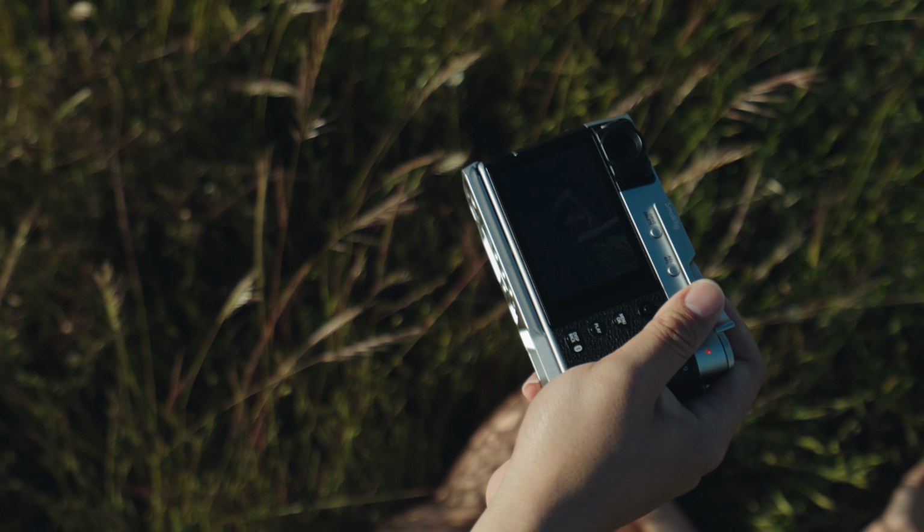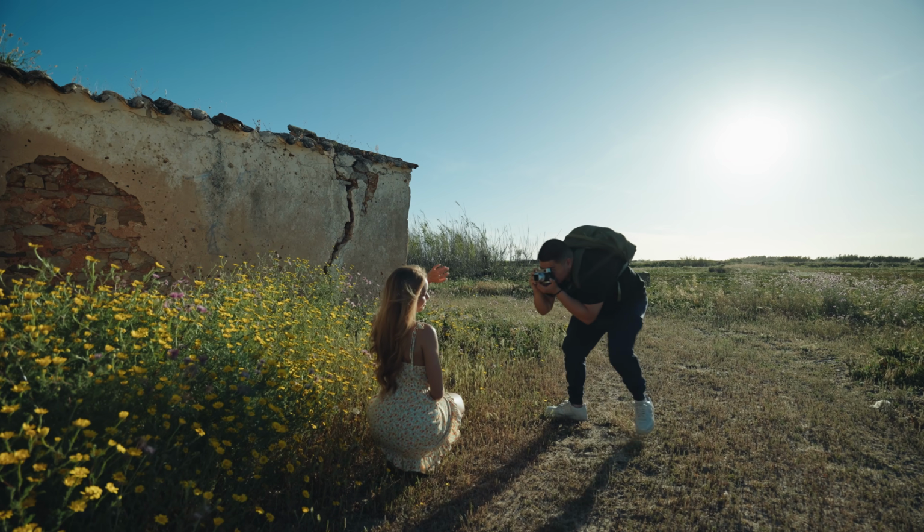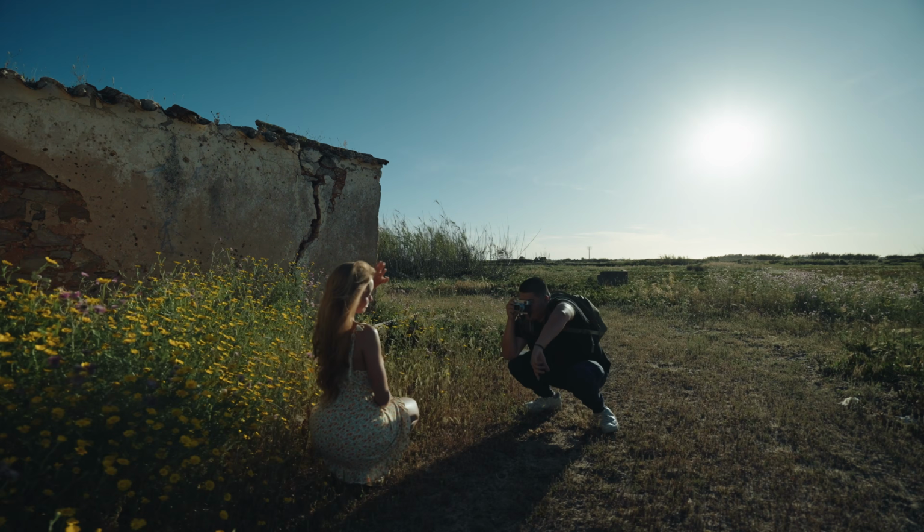At the end of the day, both systems are great in my opinion. Both systems do different things well. So just pick one and grow with it. There are so many great cameras out there nowadays. It's just hard to pick a shitty camera unless it's a Lumix S9.